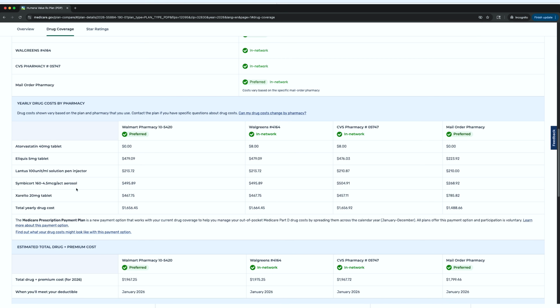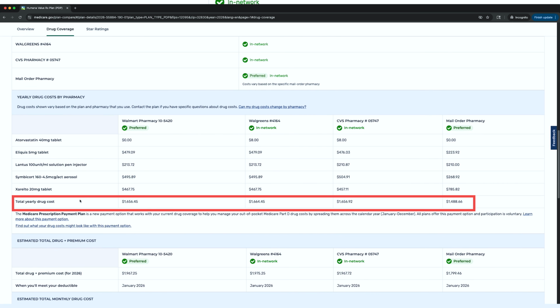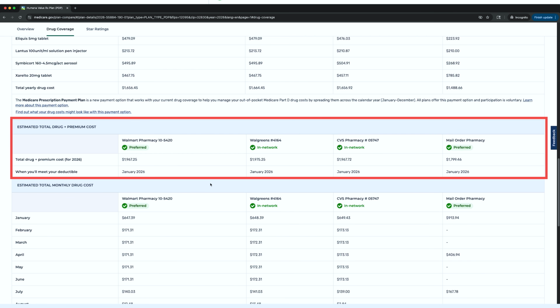Going back to the lowest overall cost plan and looking at the plan details, this section is the yearly cost by pharmacy, where you can see that the pharmacy you use does make a difference. I think it's also interesting that the preferred in-network pharmacies are not always less expensive than just regular old in-network pharmacies. There aren't huge discrepancies or differences in this case, but in others there will be major differences.